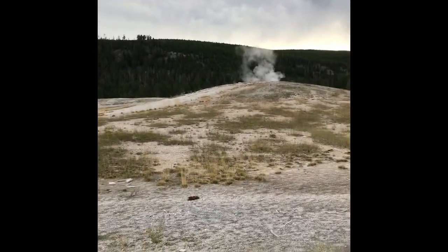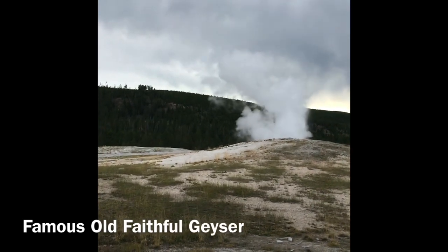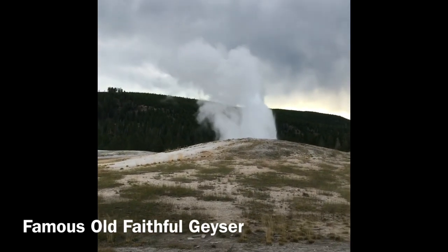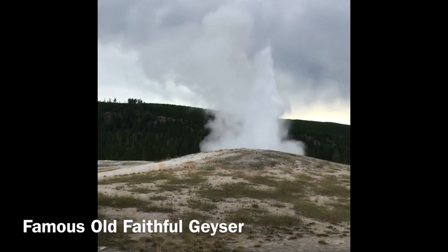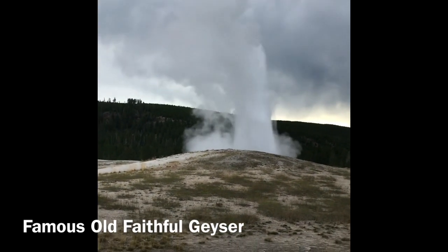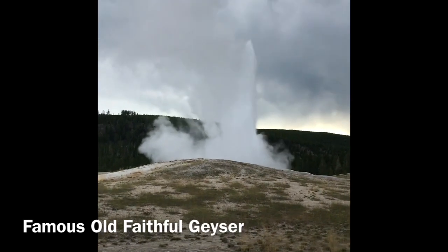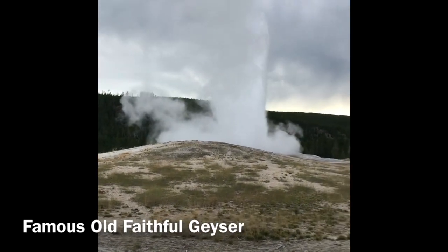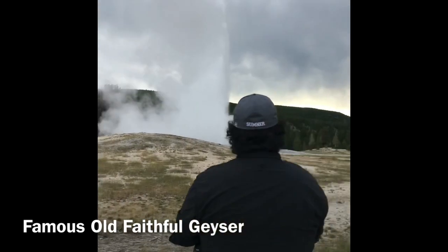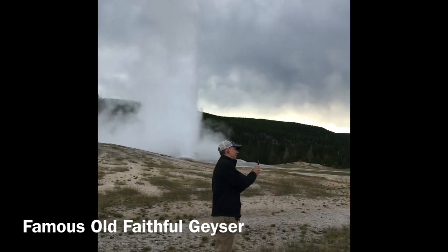So, pushing up there, you go. Yeah. See the geyser? Wow. Yeah. There you go. Ooh. See, just on time. Wow. That's cool. It's beautiful.